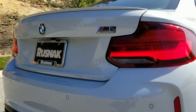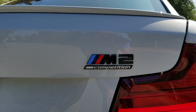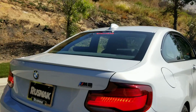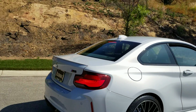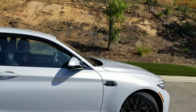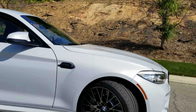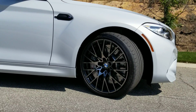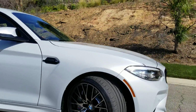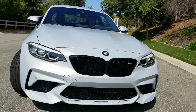Oh, nice job, BMW. Let's check out the LED rear lights. There's your badging for you. And one thing I really liked with the competition package is you got a lot more black shadow line trim on the vehicle. Obviously front grille, side grille design, around the windows, a little bit more aggressive. And then the black style wheels, especially on a light color like this, really gives it some contrast, some attitude. But let's check out the front end, because this bumper has just been sick ever since it came out.